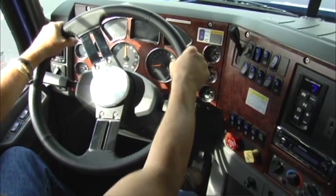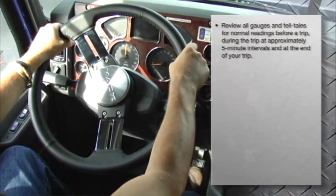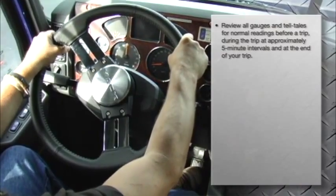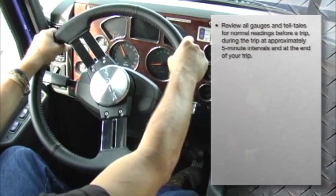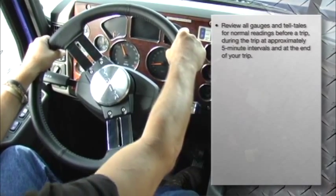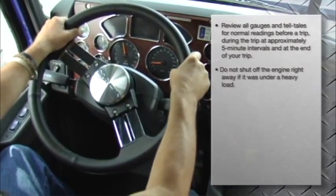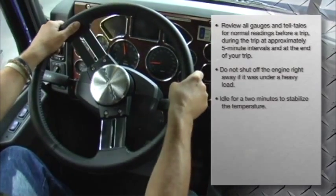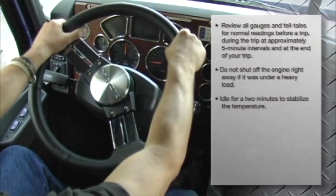When operating your vehicle, review all gauges and telltales for normal readings before, during, at approximately 5-minute intervals, and at the end of your trip. When you have completed your trip, do not shut off the engine right away if it was under a heavy load. Idle for 2 minutes to stabilize the temperature of all the engine parts, and then shut off the engine.